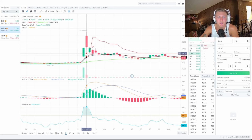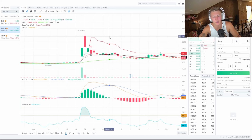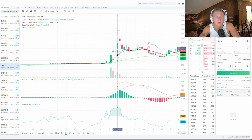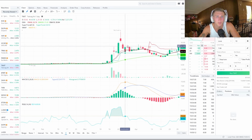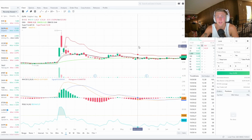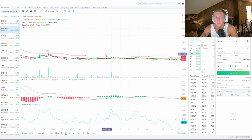This spike right here is when NFTs went crazy. We all know what happened with companies that are just garbage. TCAT, they're a Chinese company. They went from $2 to $74 off of a Wall Street Bets pump, and there was no reason for it, but sometimes stuff like that happens in the market, so you have to be prepared either way.